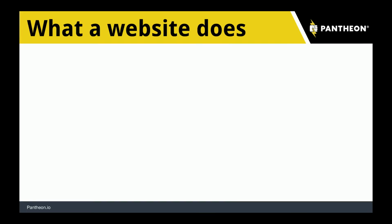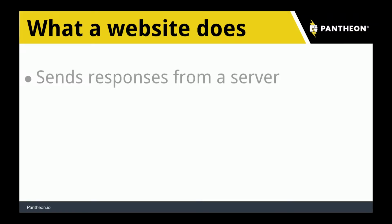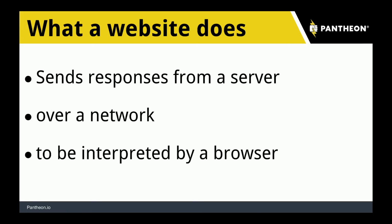Let's talk about what a website does from a high level. A website at a really high level sends a response from a server over a network to be interpreted by a client. It's really tempting when talking about website performance to get hyper-focused on the latest and greatest, the latest tools and all the cool things they can do. I find it helpful to reset with the basics of website performance that have been true for decades now. We're sending responses from servers over a network to be interpreted by a browser.